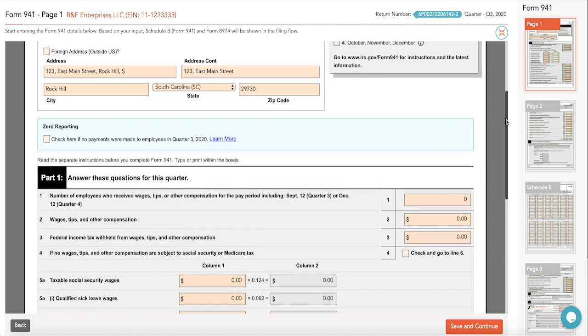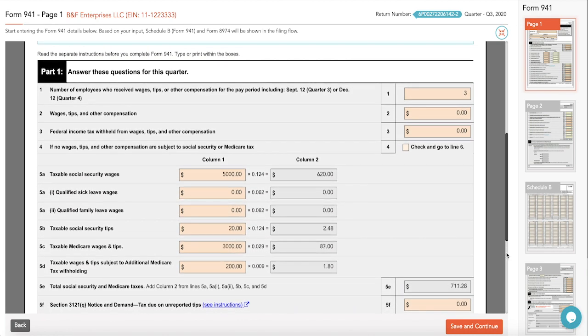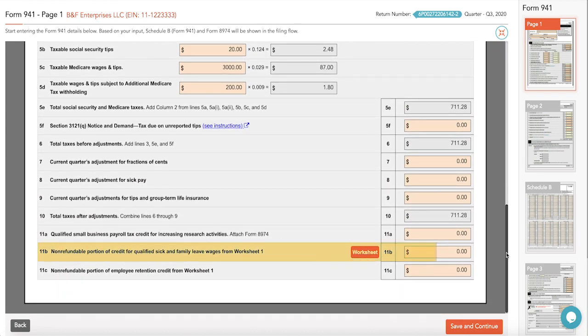At first glance, Worksheet 1 can look intimidating. It is important to note that not all employers will have to complete all three portions of the form. Let's take a moment to break down the worksheet and take a closer look at what is required.